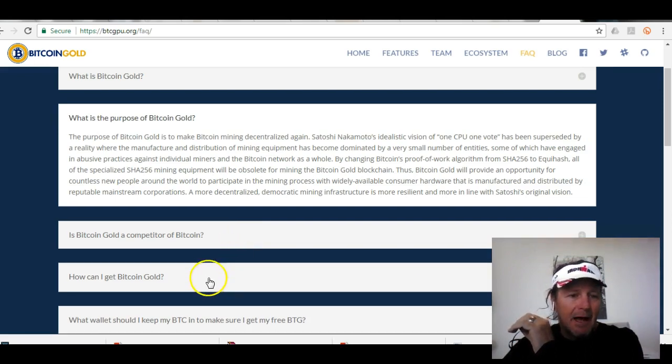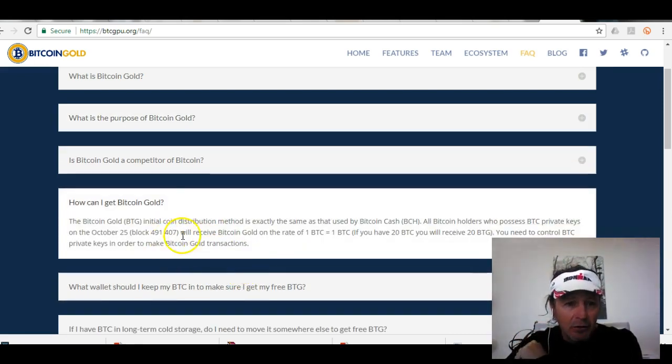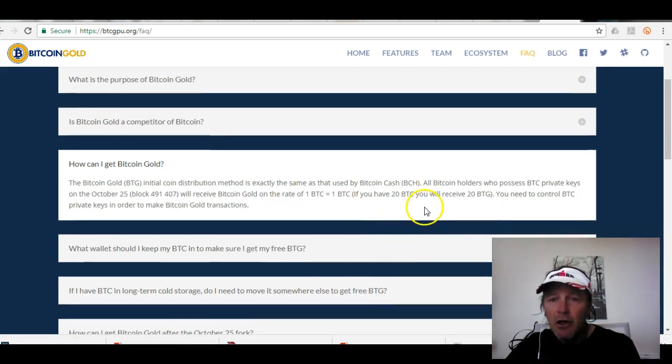So how can I get Bitcoin Gold? The Bitcoin Gold initial coin distribution method is exactly the same as that of Bitcoin Cash. All Bitcoin holders who possess their private keys on the 25th of October will receive Bitcoin Gold at the rate of 1 Bitcoin to 1 Bitcoin Gold. Okay, so you need to control the private keys to make sure that you have it.